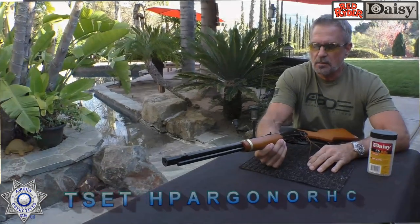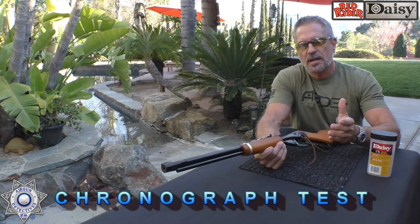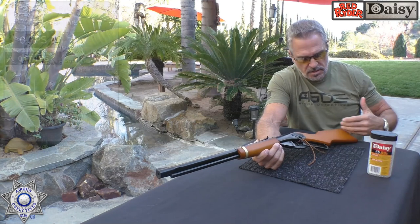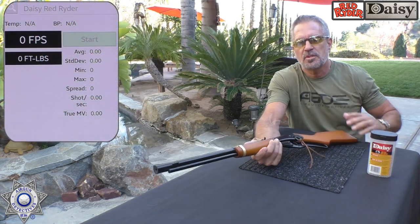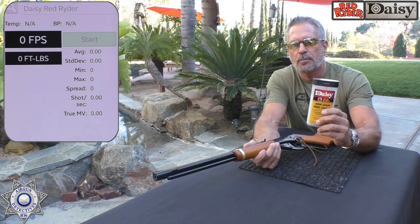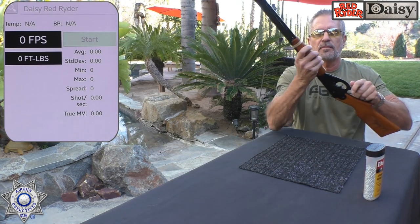All right, let's test out our Red Ryder for a little velocity. Both the adult version, as you guys know, as I already pretty much explained, they're exactly the same rifle. The only difference is the adult version has a little longer length of pull, which means it has a longer stock on it. So they shoot the same. So we're just going to shoot 5 shots over the chrony. We're going to go ahead and use the Daisy Zinc BBs. They're 5.1 grain BB. But we're just going to shoot 5 shots. Just curious what type of velocity we're getting here.